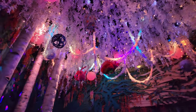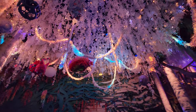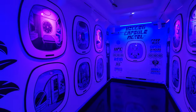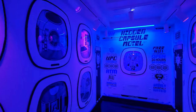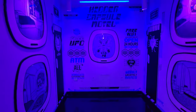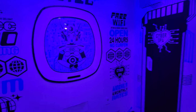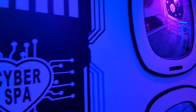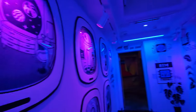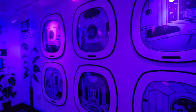Again, it's just really pretty with all the lighting here. Okay, this room got me. It has a hidden capsule motel, and it has an access point there. I tried to lift things, seeing if I could go to another world or another room, but nothing moves. It definitely tricked me on this one.